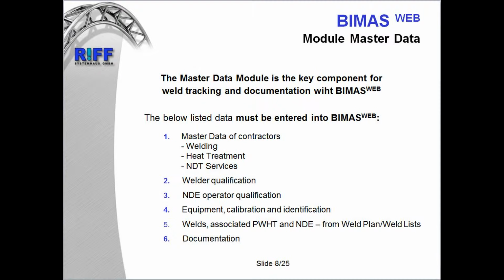As a key component, the indicated information, so-called master data, must be entered into BIMAS WEB. It is briefly described in slides 40 to 22.